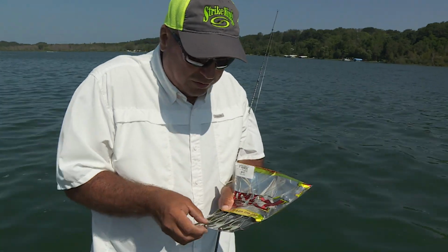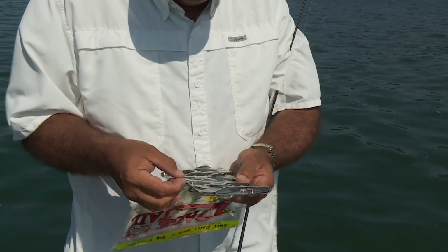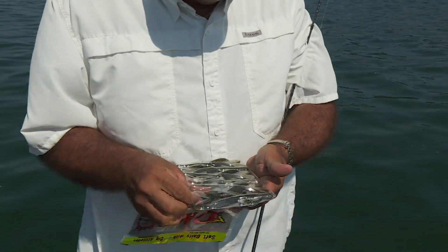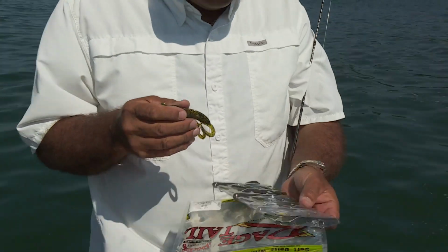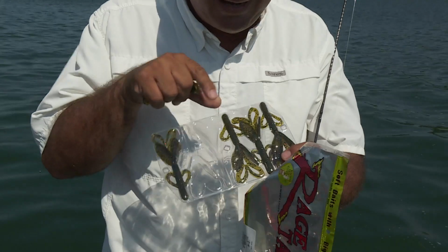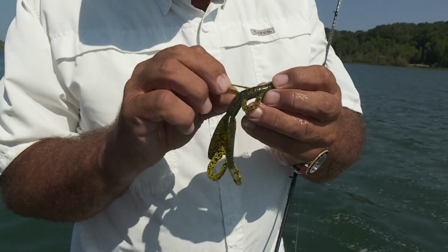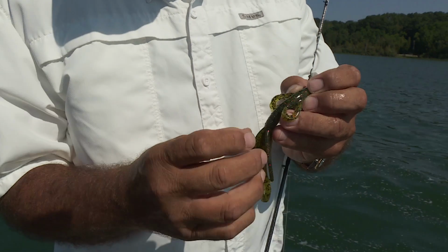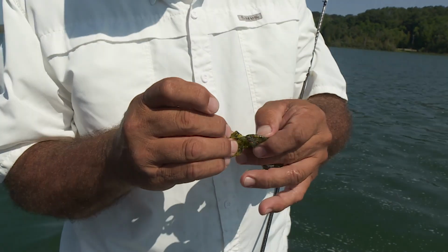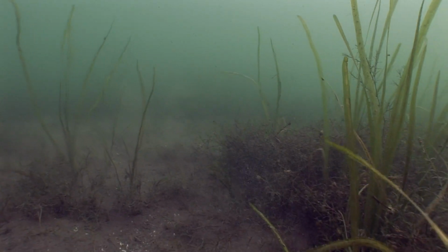You know, the Rage Hawg, just like any Rage bait, comes in a plastic protective shell case. And what that does, it keeps the integrity of the Rage tails intact. Also, all the appendages are connected, and you need to separate them, each one of them, out of the package. Again, that protects the integrity of the bait.